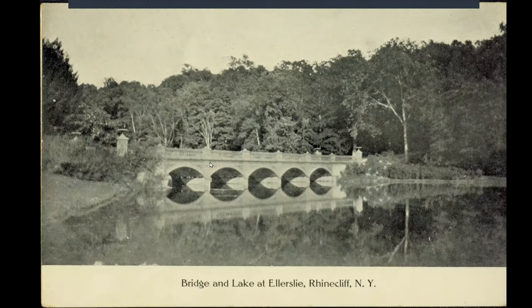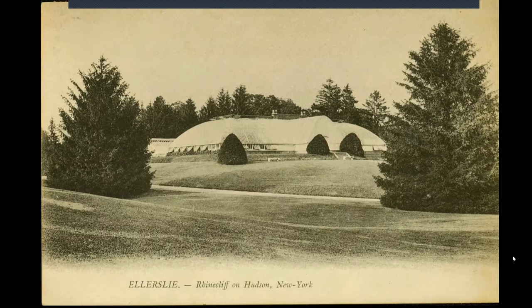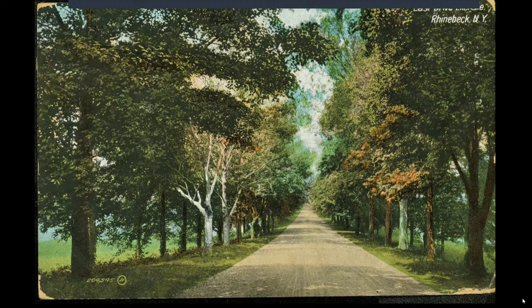Here's the bridge and the lake at Ellerslie. Here's a picture from 1903, I think, a postcard. Here's the estate and looking out at the river. Trusting you're all well. Here are more greenhouses at Ellerslie. There's a beautiful path heading down to the estate from the main road.